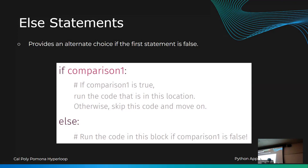So you're going to put your comparison here, right? Say like a tree is a living thing, right? Or three is greater than one. If the comparison is true, you're going to run the code that's inside this block. If the comparison is false, like they say gravity is not a thing, you're going to go to else, and you're going to run the code in this block if comparison one is false. Everyone get that? Pretty self-explanatory?